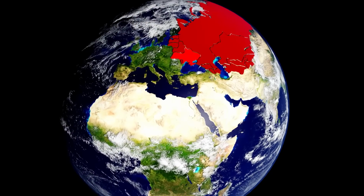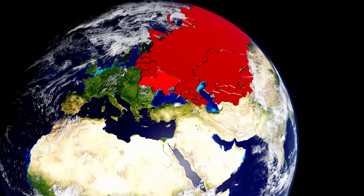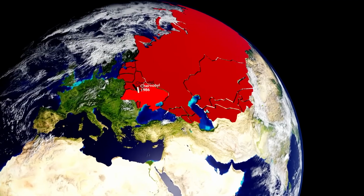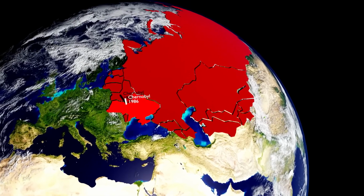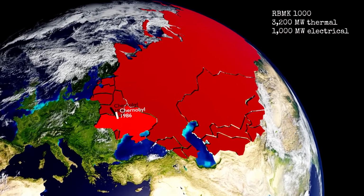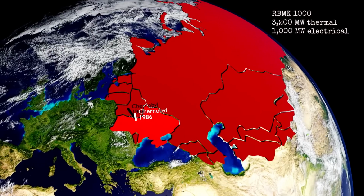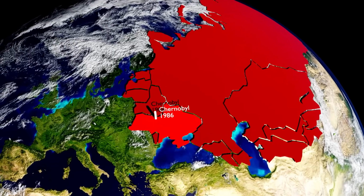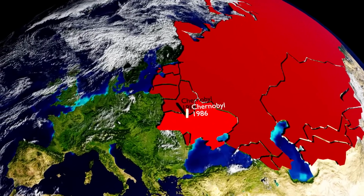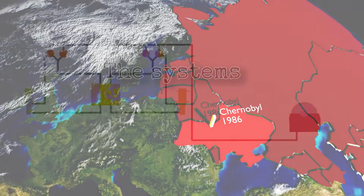At the time of the disaster, Ukraine was one of the 15 Soviet republics. Chernobyl was in northern Ukraine, near the Belarus border. The centerpiece of these power stations was the RBMK reactor. The RBMK was a graphite reactor which had been powering Soviet growth since 1970. Chernobyl's reactor number 4 was only 2.5 years old.